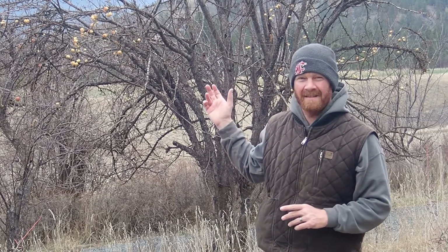It's December 3rd, and this tree behind me is a perfect example of what fruit trees, oak trees, and different types of trees that produce hard mast and soft mast can do for your wildlife. So this late into the season, into early December, this tree behind me still has a lot of apples hanging on it, and there's a handful of other trees down here below me that still do as well.